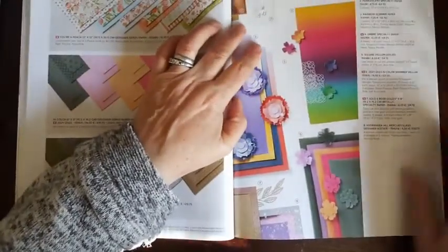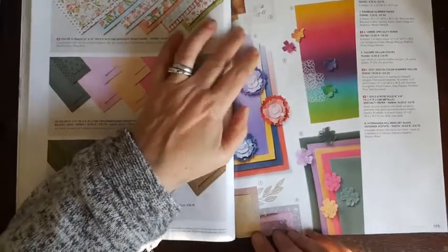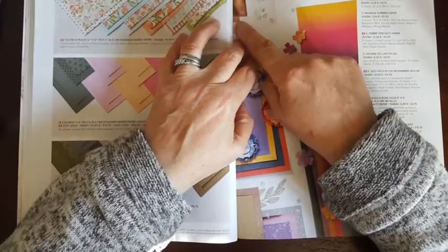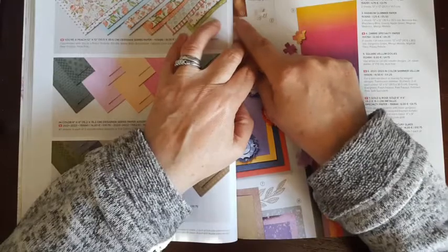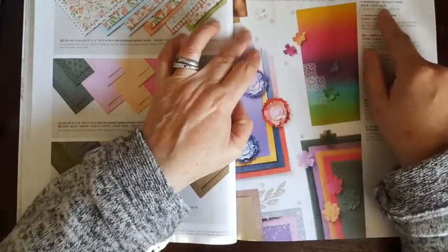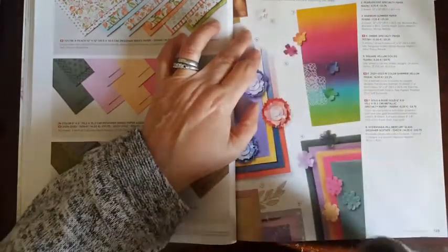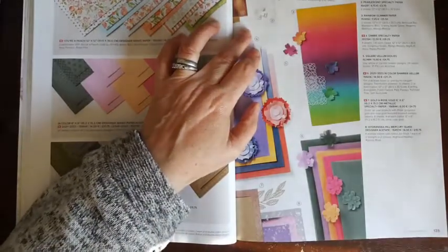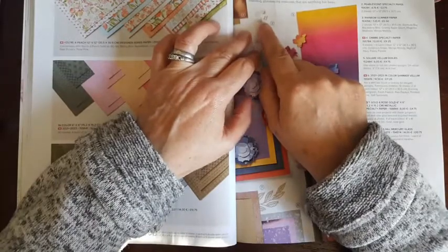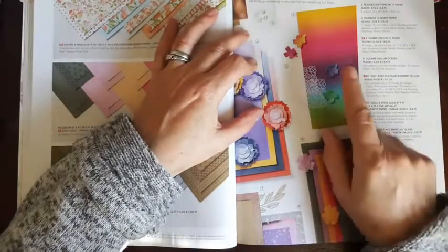Now, on page 135, they have snuck a few things in, but kind of hidden them a little bit. So foil sheets we have in copper and gold, so they've hidden those up in that corner. Number 2 is pearlescent speciality paper, which I haven't got yet, but you know me and my shimmery white. I think I'm going to love the pearlescent paper, but it's not going to show on a flat piece of paper, is it?